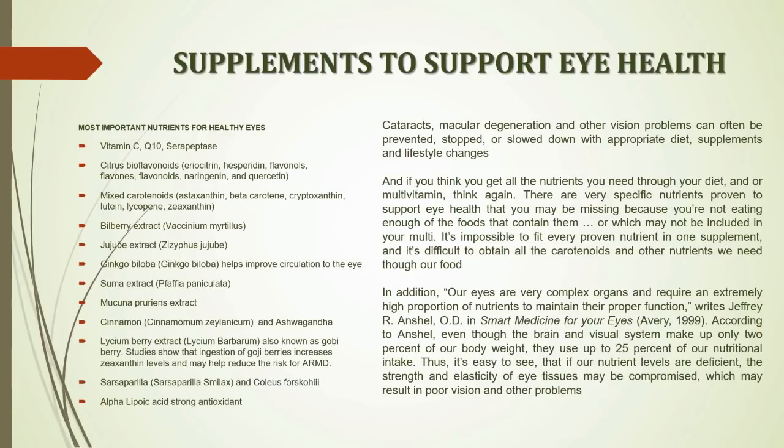Also bilberry extract, jujube extract, ginkgo biloba, which helps improve circulation to the eye. Suma extract, mucuna pruriens extract, cinnamon and ashwagandha, lycium berry extract, also known as goji berries. Studies have shown that the ingestion of goji berries increases the zeaxanthin levels and may help reduce the risk of AMD. Also great is sarsaparilla and Coleus forskohlii, as well as alpha-lipoic acid as a strong antioxidant.